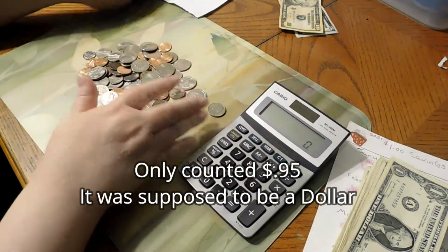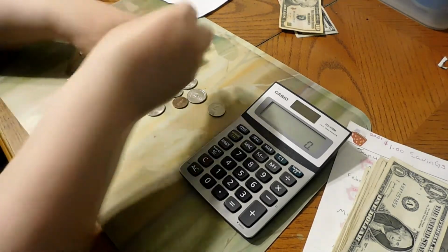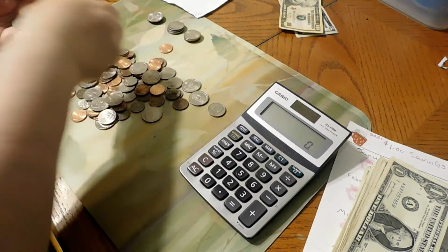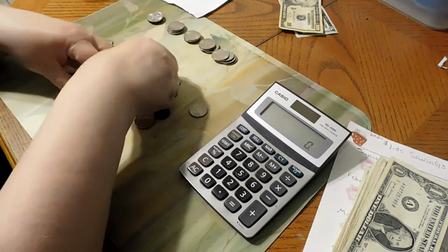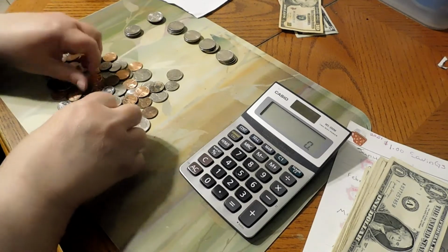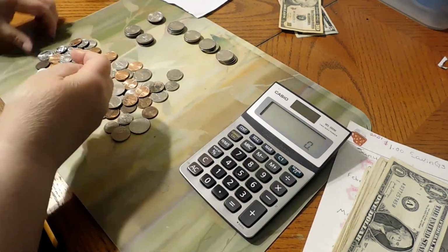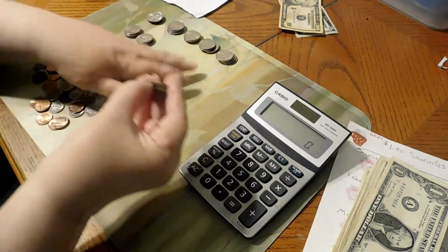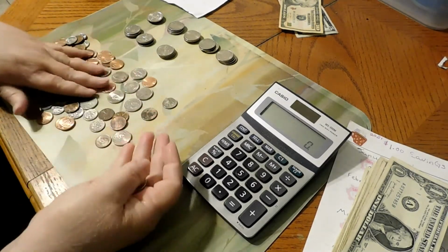And this is the change that we accumulated in the month of September. Quite a bit of change. I think it's the most I've ever had in one month. But we are going to add it up real quick, and we're going to see exactly how much we saved in our change for September. So I'm going to do this real quick. I'm not going to speed you along or anything, because I'm pretty quick when it comes to counting change when I'm not making a mistake counting it. I make a lot of mistakes counting change, but that's all part of budgeting and making sure you keep everything straight and on track. And I do make mistakes, I do make a lot of mistakes, but you know, I'm trying to get better at it.